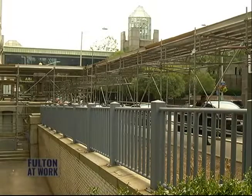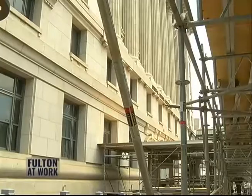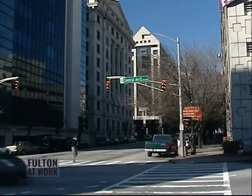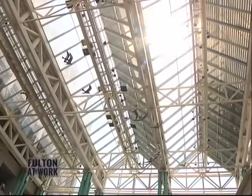During the repair work, protection scaffolding will be in place for the next 3 years along the Martin Luther King Jr. Drive and Pryor Street sides of the courthouse. As for the over 30-year-old government center, with vital records and grants division renovations complete and renovations to the tax commissioner's office scheduled to wrap in August, the focus will turn towards the roof, atrium, and entrance doors in the fall.